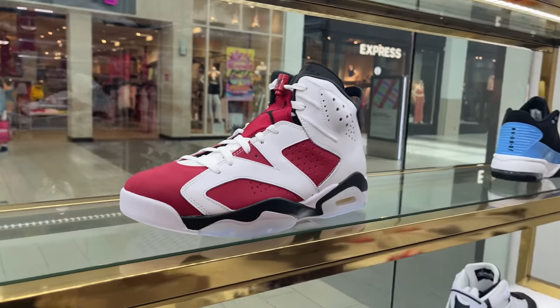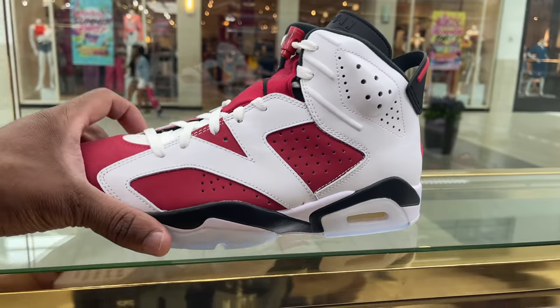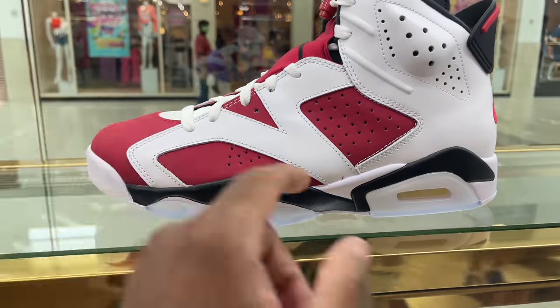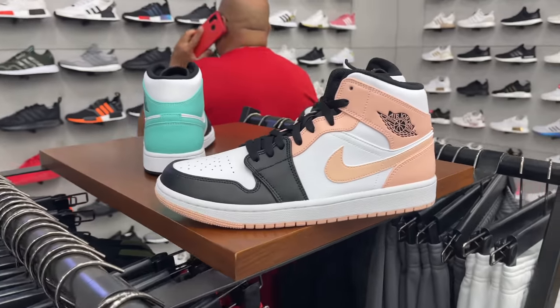A rare sighting, y'all. I'm in Shoe Palace right now, rare sighting of the Carmine 6s, man. I'm not sure if they got full size run. I'll ask about them. 200 the price, Nike on the back heel. I do see a little discoloration, but it's still cool though. And I do like these right here, man. I'm trying to get a pair, but the price is 60 beans.